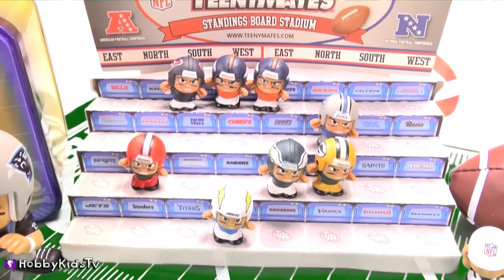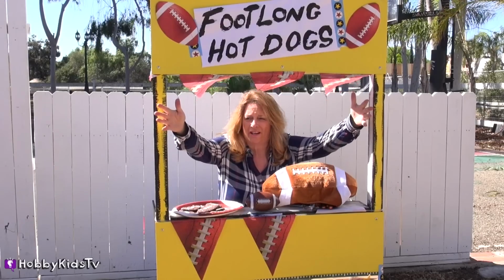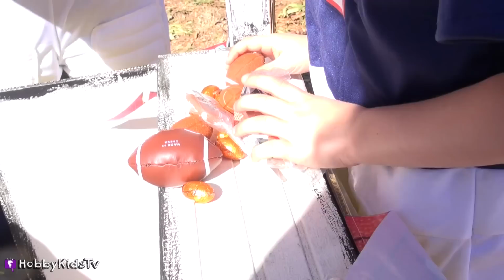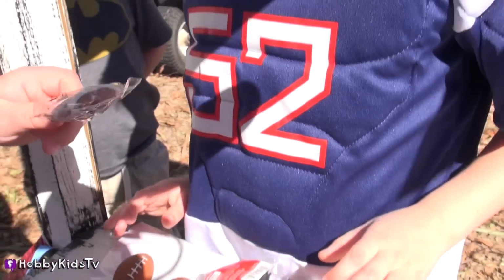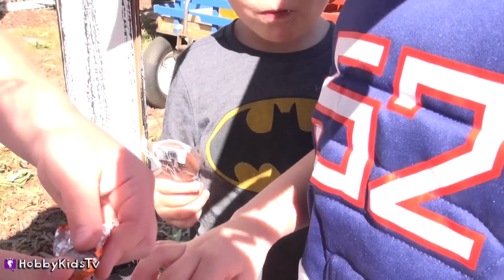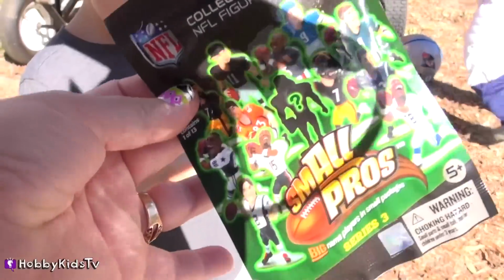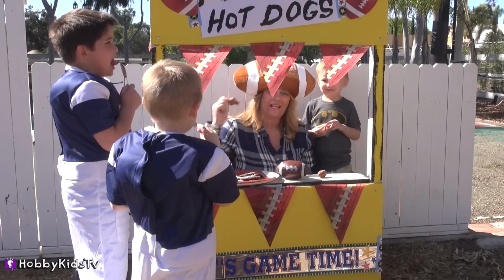Here's our teeny mates lineup. We have football fun over here, guys. Just for our football players. Come, get your toys. Oh, we got prizes in there. Ooh, lollipops. And baby football. Ooh, what are these? Our chocolate footballs. Ooh, and we got collectible NFL figures. Woohoo! Let's make a field goal. Let's make a touchdown.